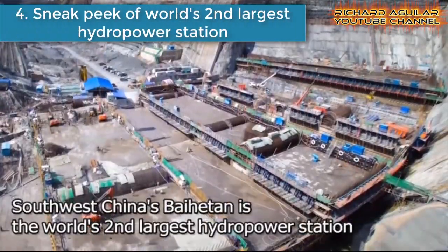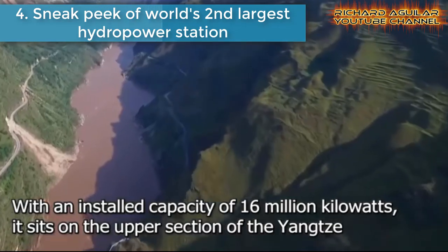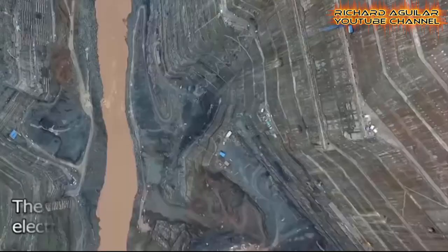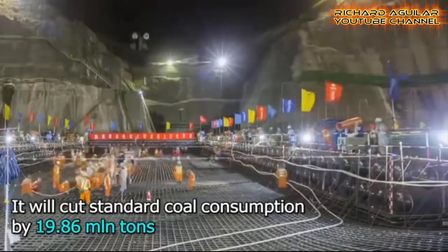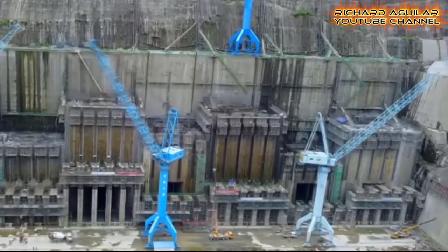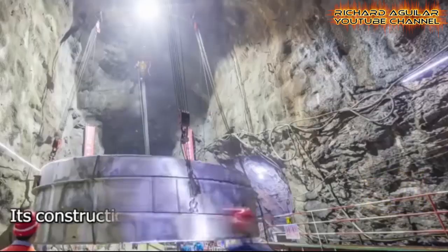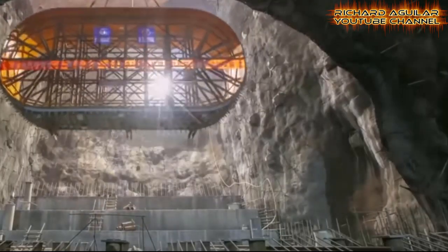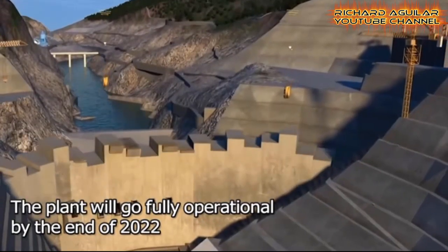A sneak peek of the world's second largest hydropower station. This is a sneak peek of southwest China's Baihetan. Do you know that this hydropower station is considered to be the second largest in the world? You better take a look at this. This world's second largest hydropower station was under construction in southwest China, and great efforts have been made to guarantee ecological protection.